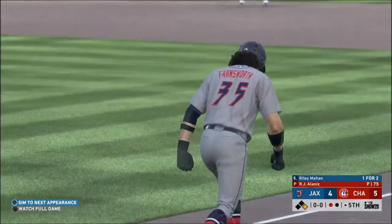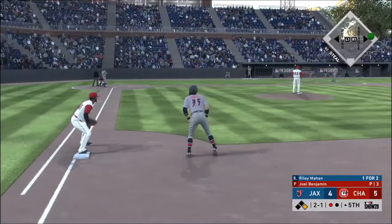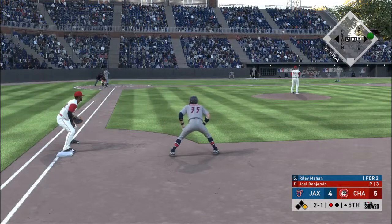And he goes with the slider here as that misses in tight. It's ball 4. The batter standing in, Riley Mahan. He's 1 for 2 in the ball game. Mahan.